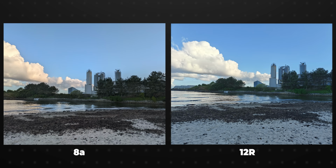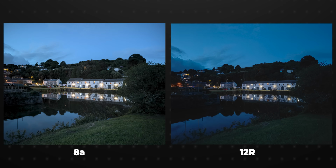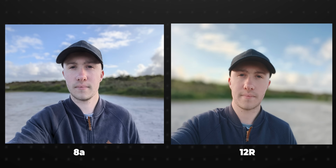And more often than not, the Pixel took photos that were more true to life and more what I saw with my own eyes when shooting. The 12R not sharing the Hasselblad processing with the full-fat 12 means it can't compete with the more natural 8A. I found the same to be true in terms of computational photography, where the Pixel did portrait mode and Night Sight better overall with more accurate images across the board.